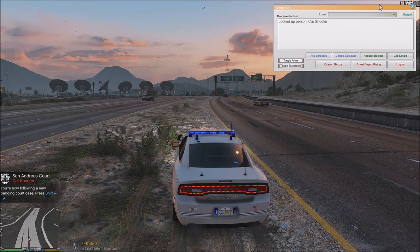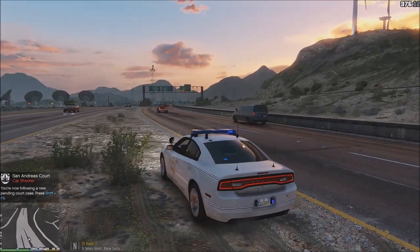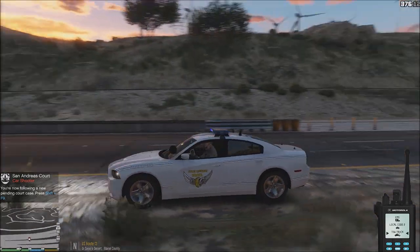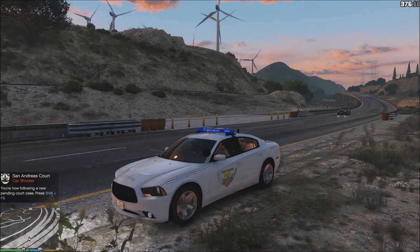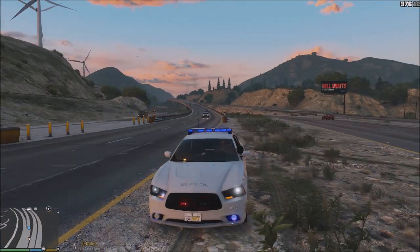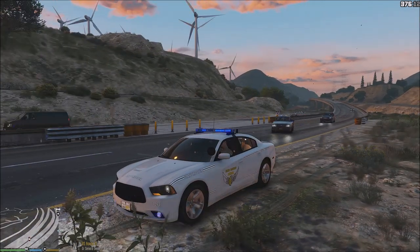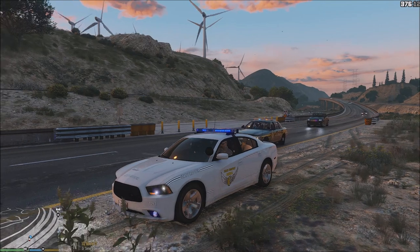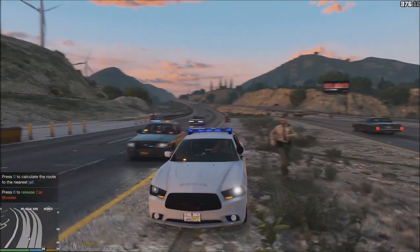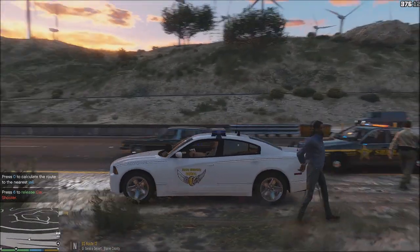So, we're not going to ignore that, though. And we're going to call out a transport. Looks like my backup friend finally left. I don't know what his thing was. For a suspect placed under arrest in Grande Sonora Desert. This is Ocean One. We can get that. Roger. It's Blaine County this time. Hey, Sergeant. Yeah, I know.